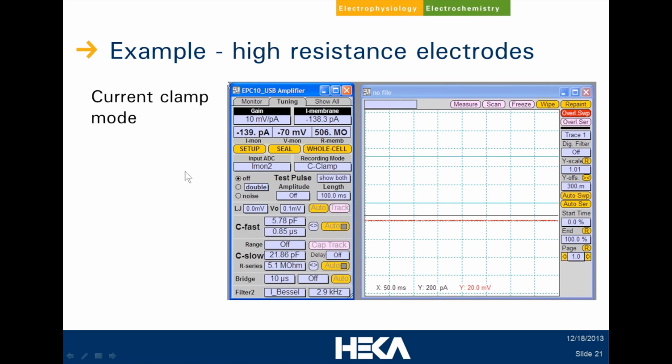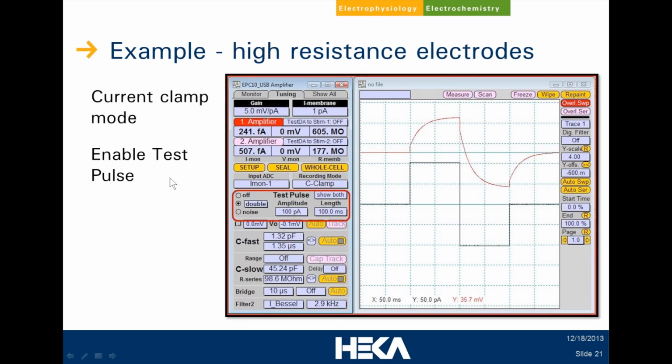Now, when we switch to current clamp mode, as I mentioned before, the test pulse is first disabled. So you see here we have no change, as the switch was turned on, so our membrane was changed to 138 picoamps. When we enable the test pulse, here is our voltage signal, which is now our response, and this is our stimulation, which is our current.